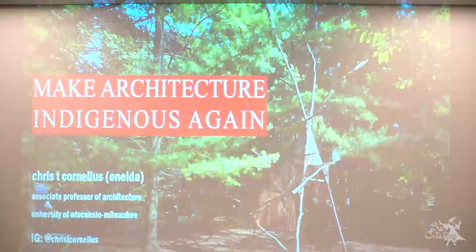So how I'm going to start the talk is really to give a framework for how I see architecture for Indigenous people, and then how that applies to the work that I do, and to frame it through both lenses, meaning the non-Indigenous lens, which is how I was educated in architecture, and then the Indigenous lens.